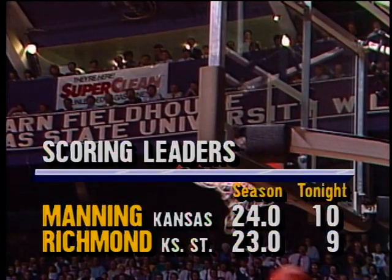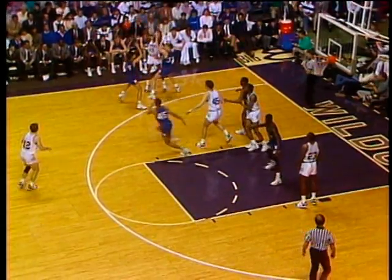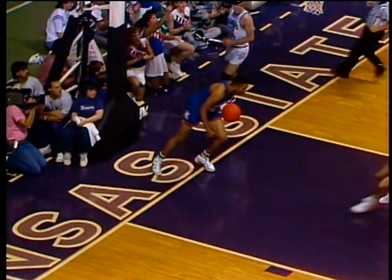One of the outstanding plays, and we talked about defense really in the first half, as we look at the scoring leaders, Manning and Richmond in that square off. They're right on target as we talked about in the first half. Henson, of course, knocking down three-pointers for Kansas State. And Keith Harris coming off the bench doing a great job for the Jayhawks. And we talked about KU's excellent defense in the first half. It was a steal right there. It's one of the many good plays that they had in the first half because of their defense.